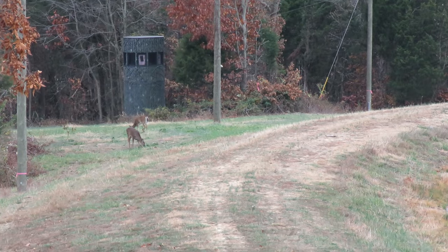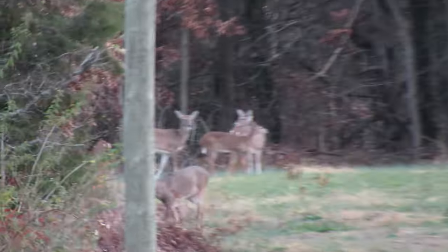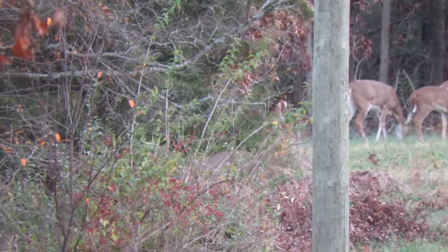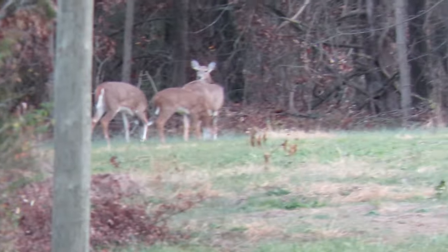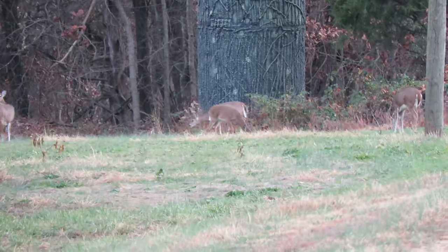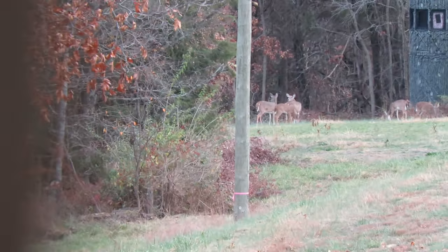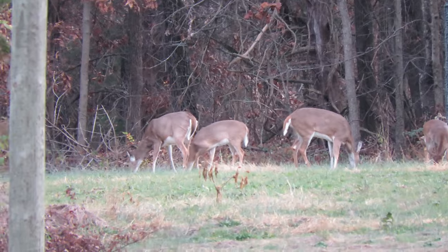Setup is working perfectly right now. Perfect wind, just need a big player. Like a decent buck in there. Just missed him. Dang it.